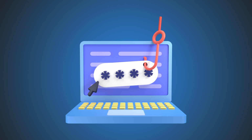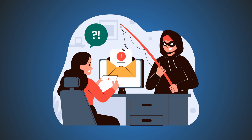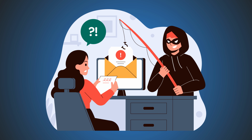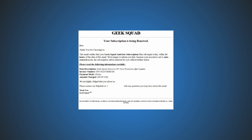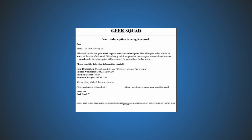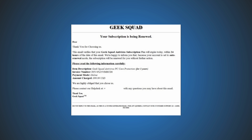Phishing is a cyber attack using which scammers steal users' sensitive data. This is done by sending spam emails, messages, etc. If you have received any suspicious email from Geek Squad, here is what to do. Let's get started and see what is Geek Squad scam and how to protect yourself from it.